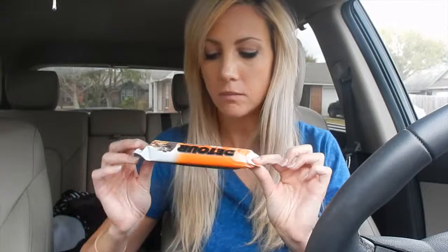I am running so late to work right now, but I showed breakfast. I think I ate that about 9, and it is 1:25 right now, so I'm really not that hungry. I'm going to have one of these Detour bars.